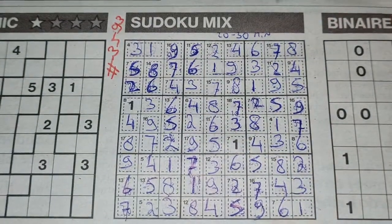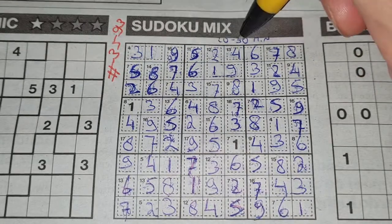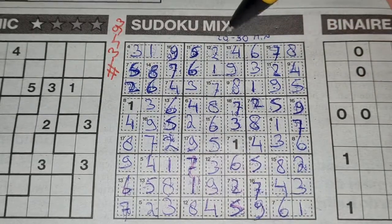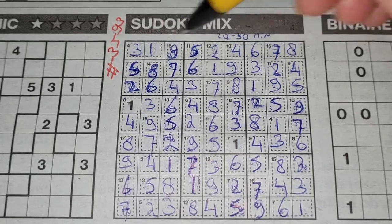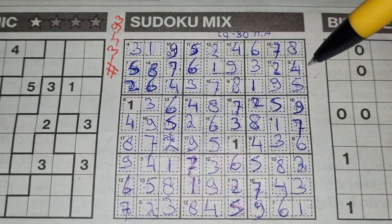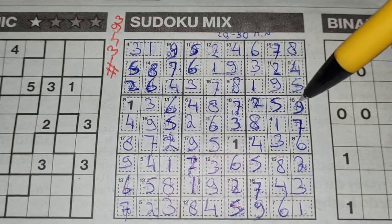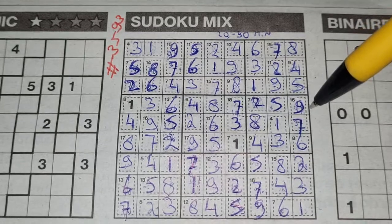Finished in 17 minutes. Wow, wow, wow. I'm really pleased with the time, because this is my time limit for a Sudoku mix. And I've solved this in 17 minutes. So I'm well, well pleased with the time. And I like this one. Yes, I really do.